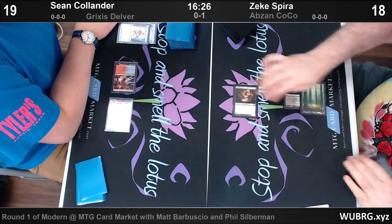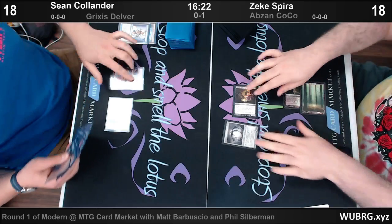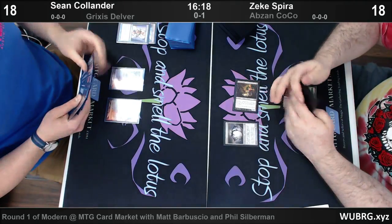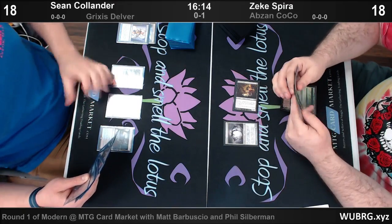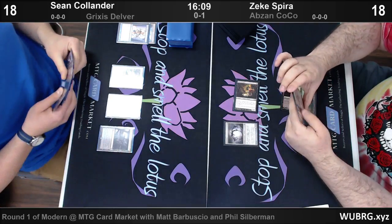All right. So we see a Serum Visions from Sean and a tapped Blood Crypt followed by a Path, and then we see Zeke attack for 1 and play Spellskite. Spellskite's an alright card in this matchup. It's one of those things that I like what it does in the sense that it makes Bolt awkward. It makes Kolaghan's Command kind of awkward.